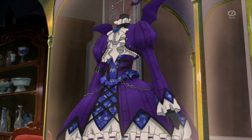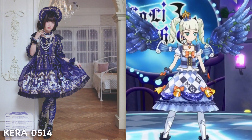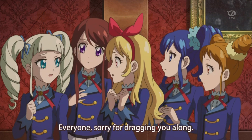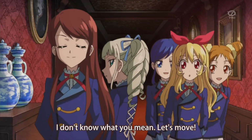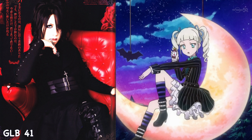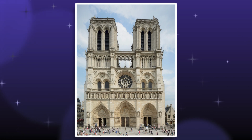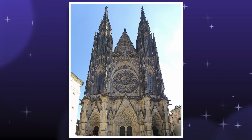The inspirations for LoLi GoThiC are very straightforward: Goth and Lolita fashion, plus a couple of other things. Because of the historical elements of these designs, it can be easy to get lost in all the details and context. Let's start with Goth, because that explains why we have both medieval Europe and the Victorian era going on here. The medieval part is from Gothic architecture, which started in medieval Europe. Think spiky old cathedrals with stained glass windows.